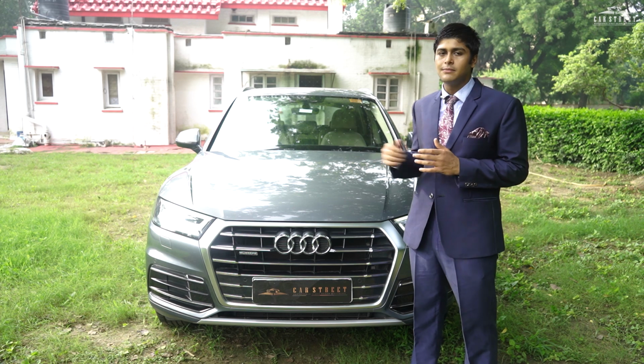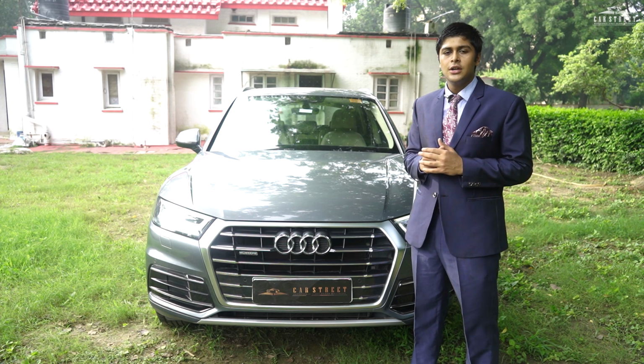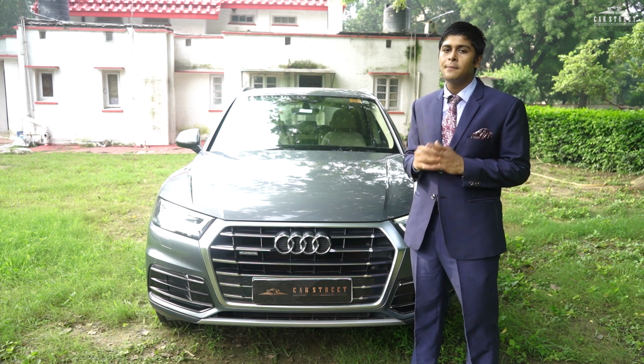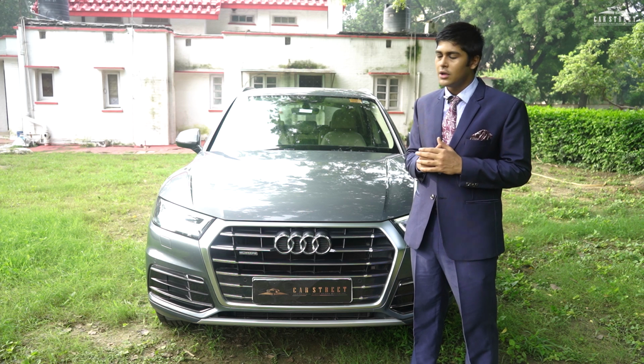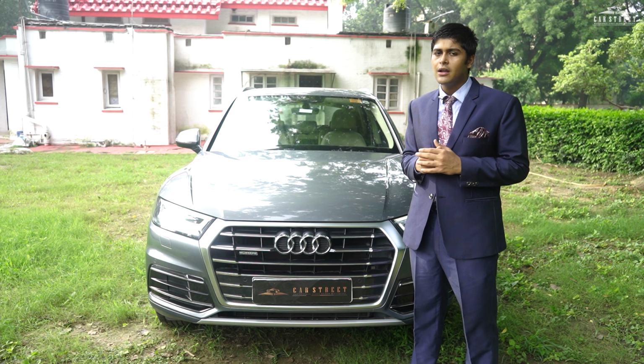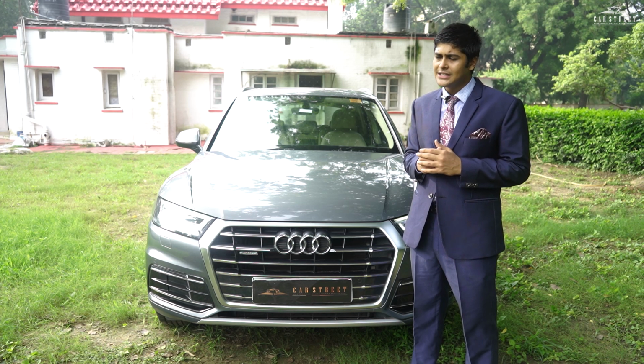इस गाड़ी को अपनी ताकत मिलती है from a 2-liter turbocharged inline 4-cylinder diesel engine जो इसे देता है 188 brake horsepower with 400 Newton meters of torque, due to which this car can go from 0 to 100 kilometers an hour in only 8.3 seconds, and it can go up to the top speed of 220 kilometers an hour.